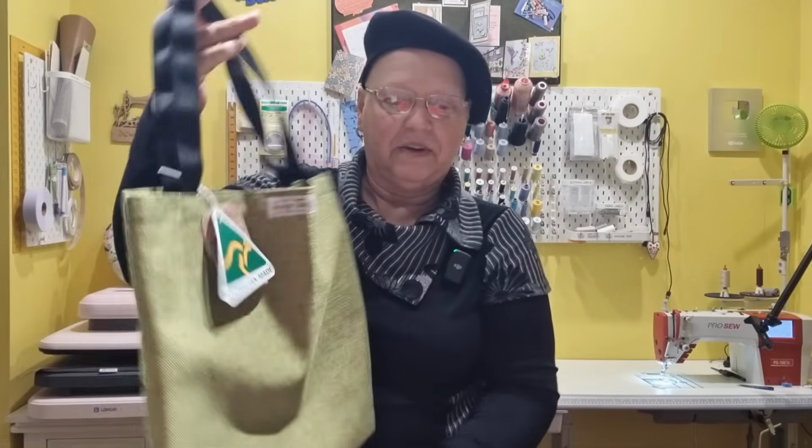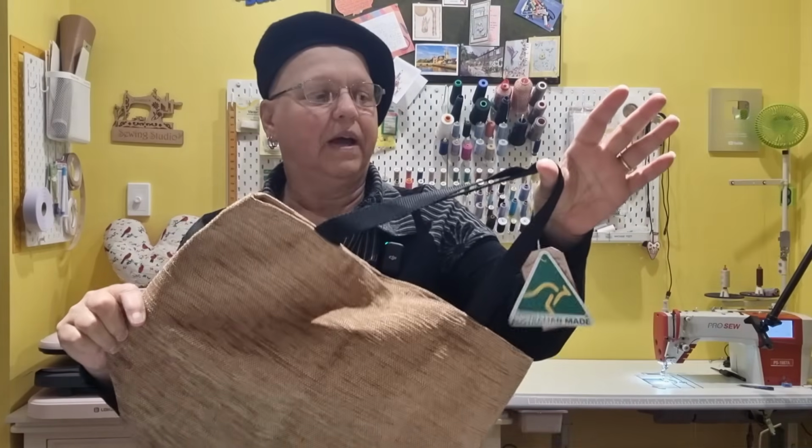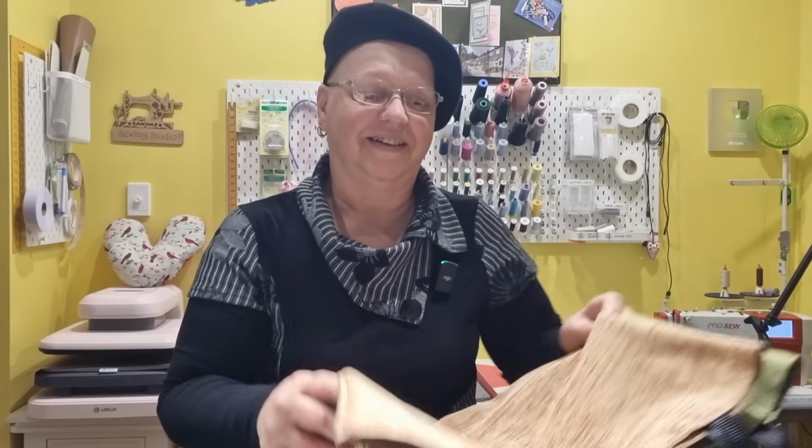So just one piece of fabric, overlocking or serging on the edges, and some webbing for the handles. Really simple and great sellers. So I ended up selling 31 of those, and that earned me $465. I sell those for $15 each. It surprises me too how many people go for the plain ones. I used to have a lot of printed ones and thought that they would be all that sold, but it's amazing how many people would actually prefer the plain bags.